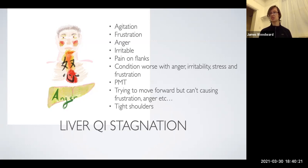Pain in the flanks. This doesn't happen often, but it is associated. So the flanks are right here. It's often written in the text, but clinically, I've only seen it a few times, but it is something related to liver qi stagnation. If a condition gets worse with any of these emotions, so if you get a headache that gets worse with anger or frustration, then there's a good chance there's liver qi stagnation. If digestion gets worse with anger, then it's liver qi stagnation. If your pain gets worse with anger or stress, then it's liver qi stagnation.